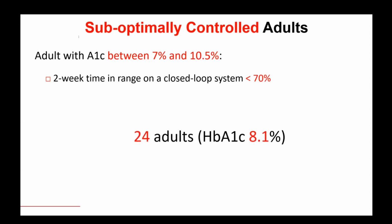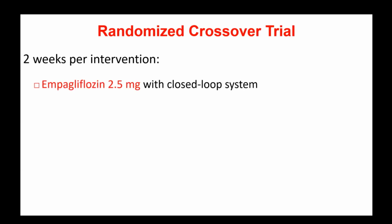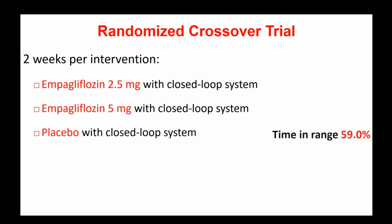And then we recruited 24 adults, and the average A1C was 8.1%. We wanted to see whether the low dose empagliflozin improved glucose control. Now, in the previous studies, we showed no increased risk of DKA with the low dose, but the improvement in time in range or even in A1C was quite marginal. So we did a randomized controlled trial with 2 weeks per intervention, where we compared EMPA 2.5 milligram with closed loop system versus EMPA 5 milligram with closed loop system versus placebo with the closed loop system.